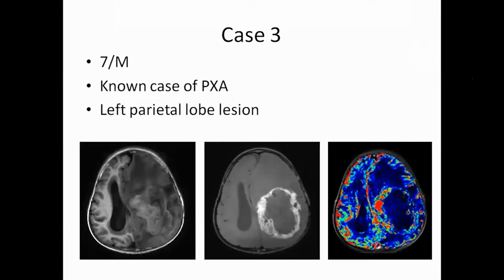Coming to the next case, this is the classic case which I was talking about in the last slide. This is a 7-year-old male, and it was a known case of PXA. This case should have been discussed in the pediatric glioblastoma, but okay, because we are dealing with epithelioid glioblastoma in adult gliomas only, we can discuss this case here as well.